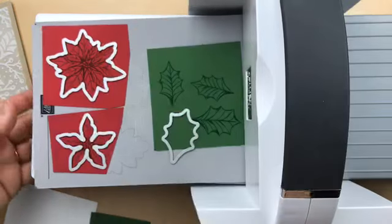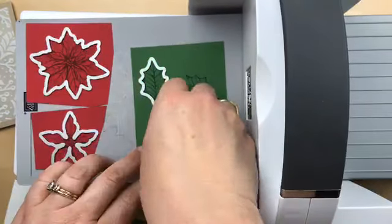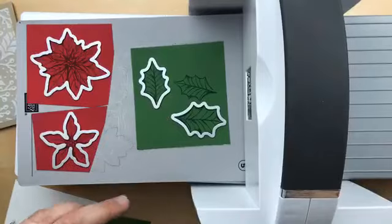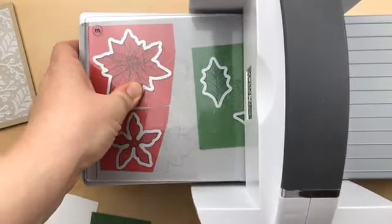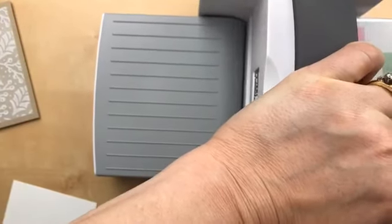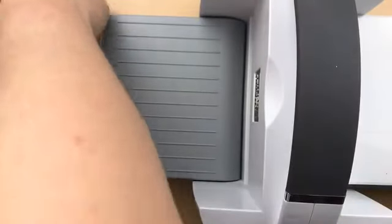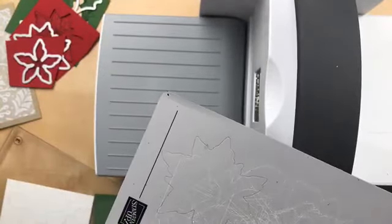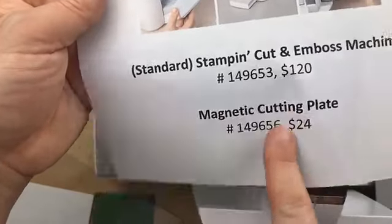But the magnet is just powerful enough so that the die stays where you want it, but it's not incredibly hard to peel your dies off. It's not crazy. In fact, I just ordered one for a customer today and I don't think there was the warning that we used to have on the other one. So maybe these magnets are just not quite as powerful. Well, they're not magnets. It's one single magnetic cutting plate. Terry, yes, the magnetic cutting plate is available separately from the Big Shot. So it's not included when you buy this. You have to get that separately.